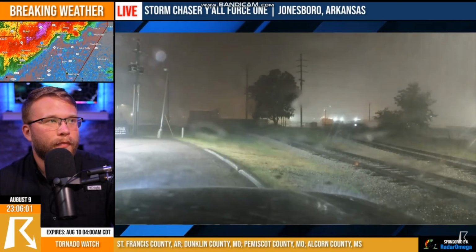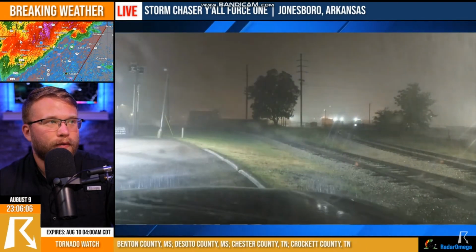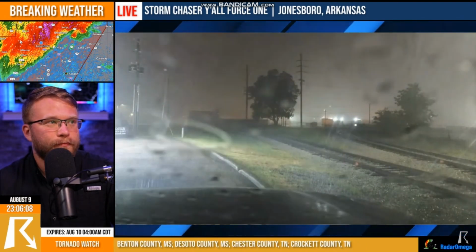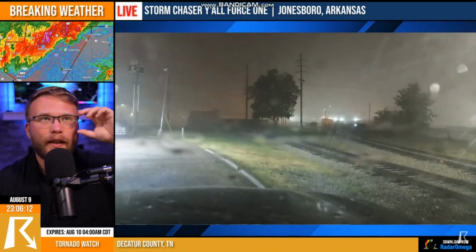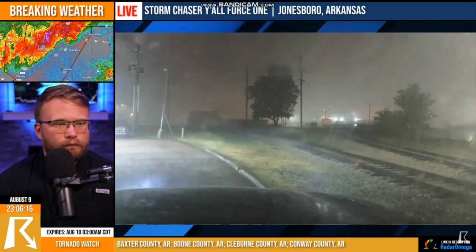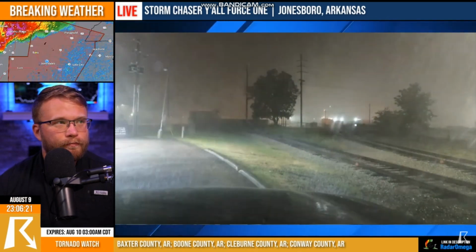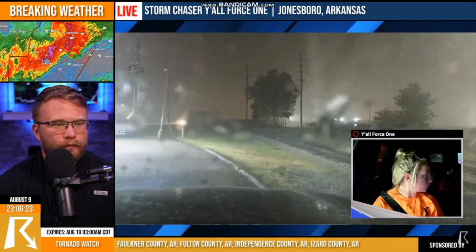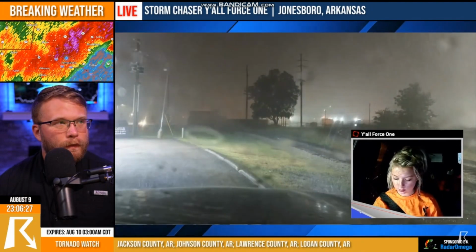Winds continuing to pick up here around Yall Force 1. Rain's still heavy. Any hail yet? Yall Force 1, you guys seen any hailstones? We have not seen any hail yet, although there was just a public report of a 1-inch hailstone in Bono, which is just up the road from where we came.